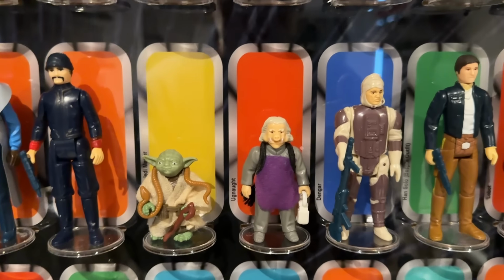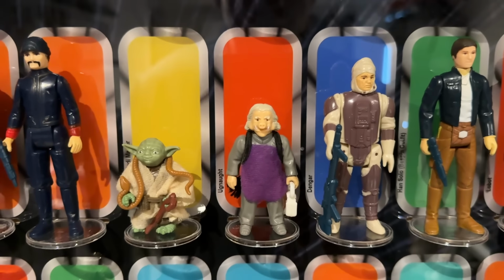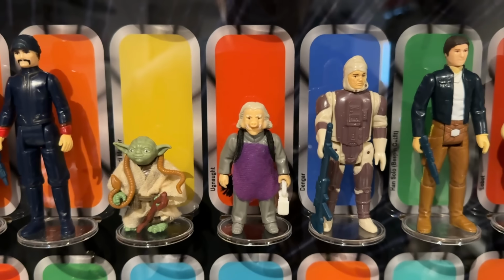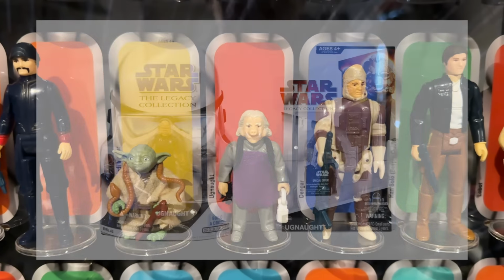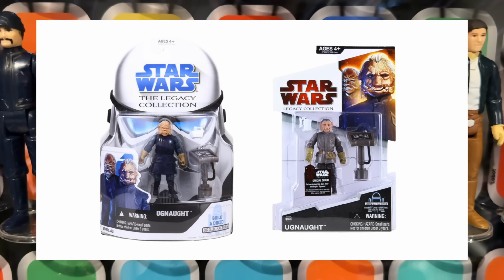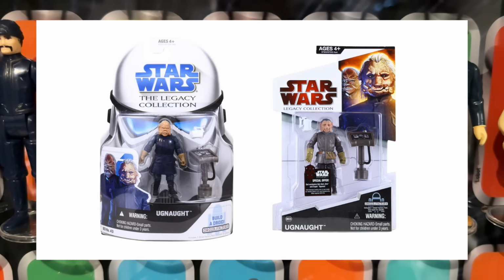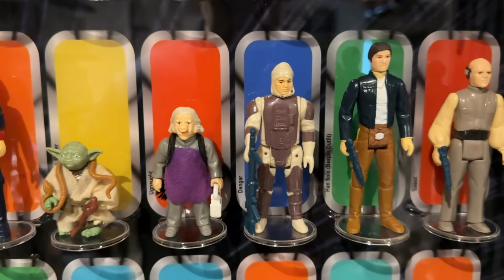We do not currently have the Ugnaught, which is crazy to me considering we had the Carbon Freezing Chamber playset. They did not include an Ugnaught. They had a choice of 2 from the Legacy Collection. They both come with their little white briefcases, so it's completely up to you which one you go for. They are different, and it's probably best you get both actually.